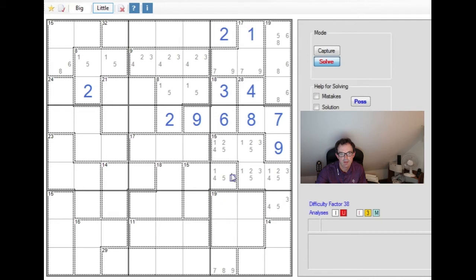It's got to be 1, 4, 5, can't be 2 and 3 because we already have the 2 and the 3 up here. Right, where's the next? Oh, well, we have a 2 now in this square, so these 4 cells have to be 6, 7, 8, and 9 in some order again.